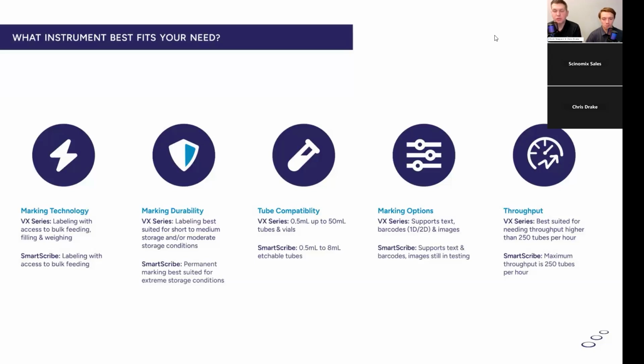Our VX series goes from a 0.5 milliliter tube up to a 50 milliliter conical tube. We also can handle glass vials on those, whereas the Smart Scribe is limited to 0.5 to 8 milliliter, and the tubes have to have that etchable patch to be able to see consistently whatever your label document shows. So if you're wanting to run glass or don't have an etchable patch on your tubes, the VX may be the best. If you're really looking to get into that cutting edge laser etching technology, you'll have to have those etchable tubes.